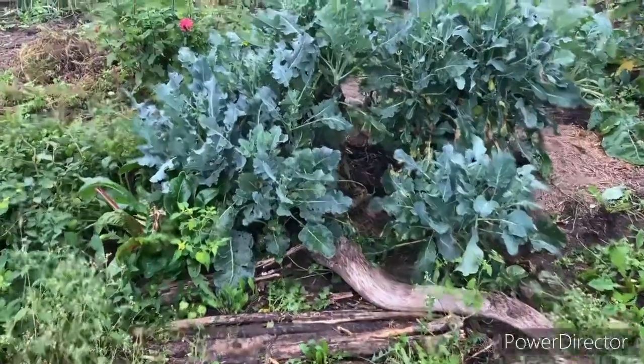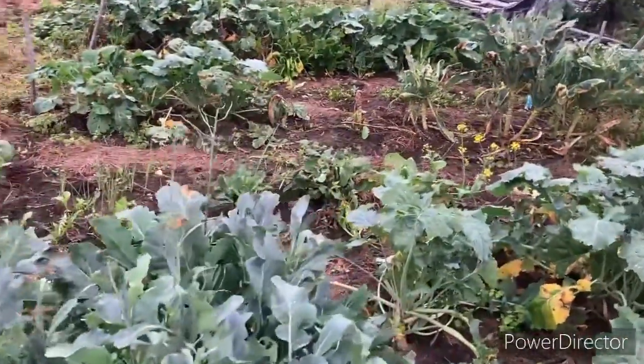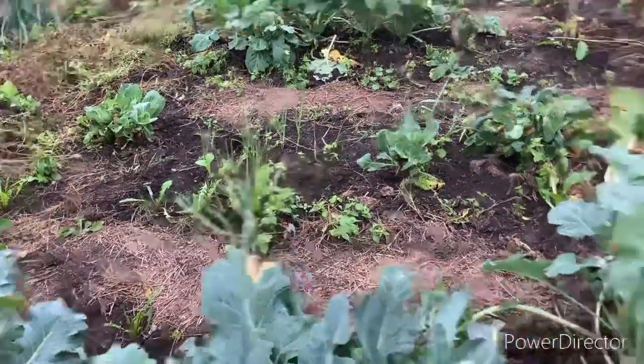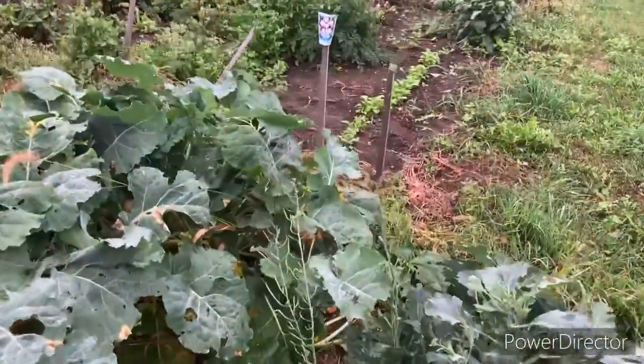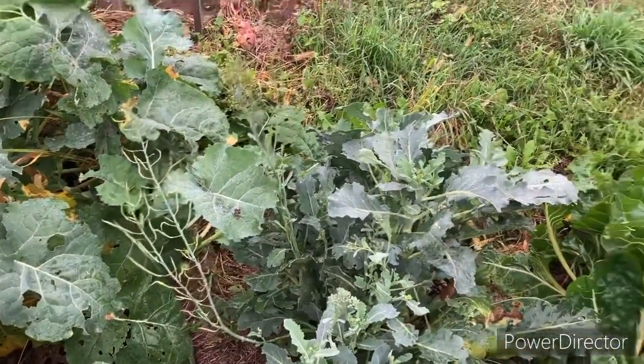Okay, so this is my broccoli, and I'm leaving this one to seed. Look at that. I already have some seed there. See? I'm just doing it. I have one on here, and then there's one over here that I left for seed because it got away from me and I didn't notice. So I'm like, fine, seeds.